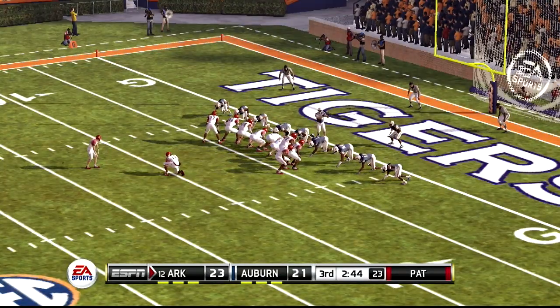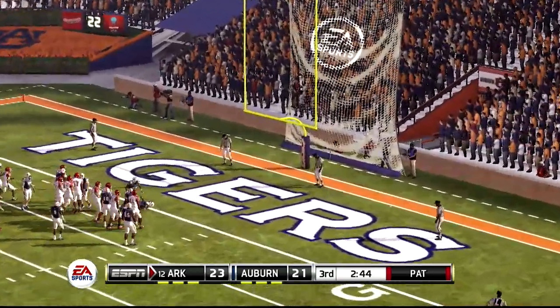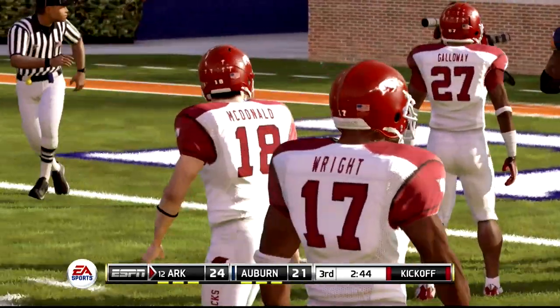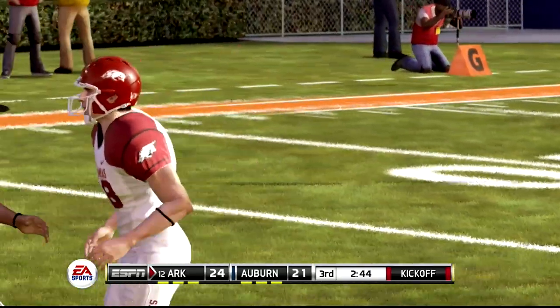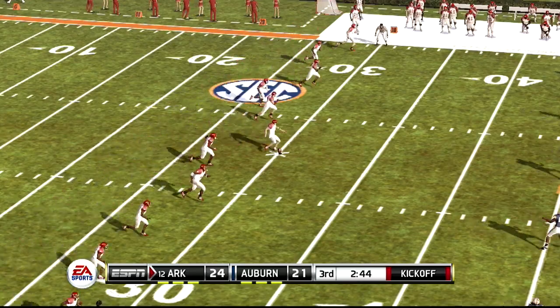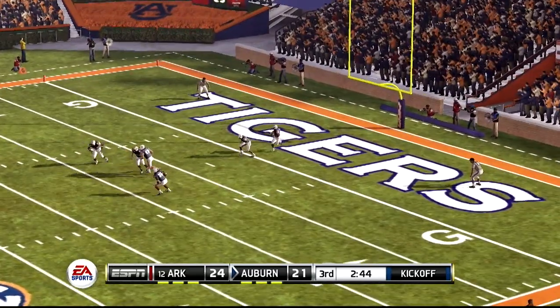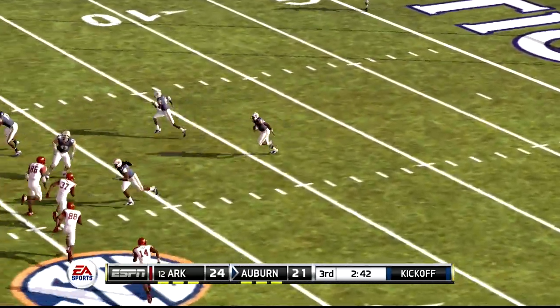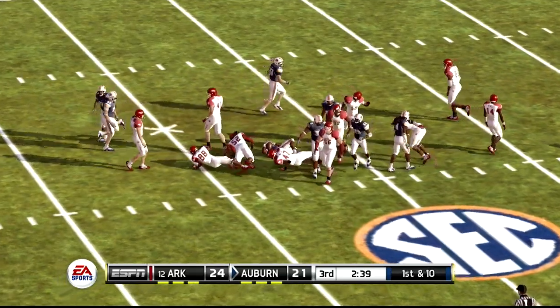So the kicker will line up here and try to give his team a three-point lead with this extra point. And he adds the extra point. Arkansas kicked this one off. He kicks it off, and he got all of that one. Brought down at the 28.